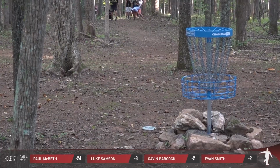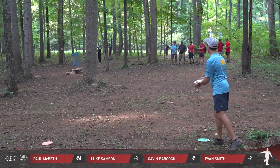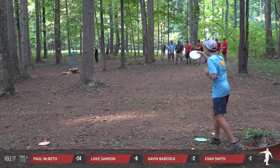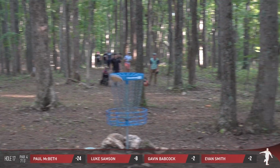Good up shot from Paul there. Little tree assist at the end. Not that it needed it. Nobody had too much trouble with hole 17. No, shockingly. Maybe it's only hard for us. Yeah, I guess that makes sense. It really helps just getting all that distance off the tee, though. Nobody really had super early trouble. And that's ultimately what makes this hole super difficult.